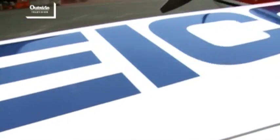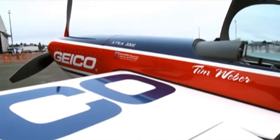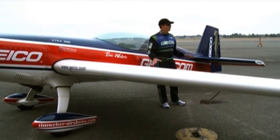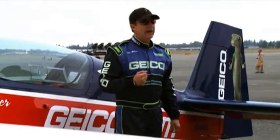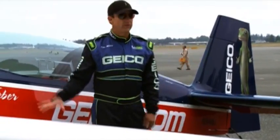G-forces, for those people that aren't familiar with G-forces, are pretty easy to explain. If you're walking around and you weigh 200 pounds, you're feeling 200 pounds of force holding you to the earth. That's 1 G. If you're pulling 10 Gs, you're feeling 2,000 pounds holding you to the earth. It's like having a Mini Cooper parked on your chest. So the airplane is very, very strong.